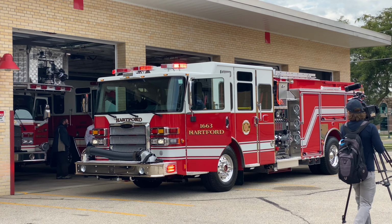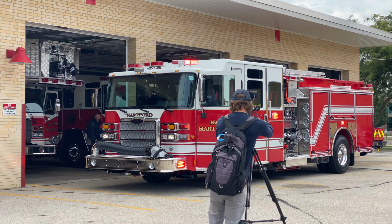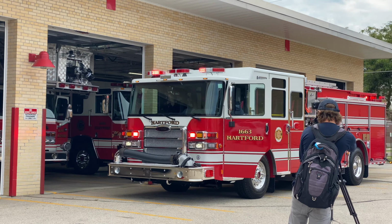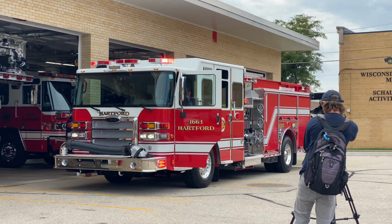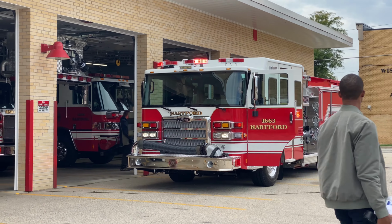You'll hear a different tone on our siren. Which is kind of interesting. It's a lower tone, so it is designed to give the people a little bit better warning than the traditional siren tone. You might even feel it vibrate when we're coming up behind you.